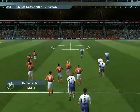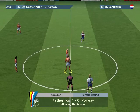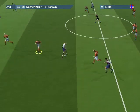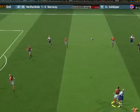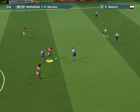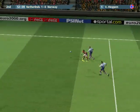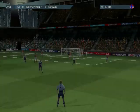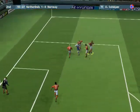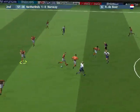Here come the players, hopefully refreshed, ready for the next 45 minutes. Players ready then as the second half commences. Solbakken. Good touch. That's a great challenge. Hofdun. Peggham. Free kick given for the sliding challenge. Solskjaer. Cleared out of the penalty area. Good defending. De Boer.